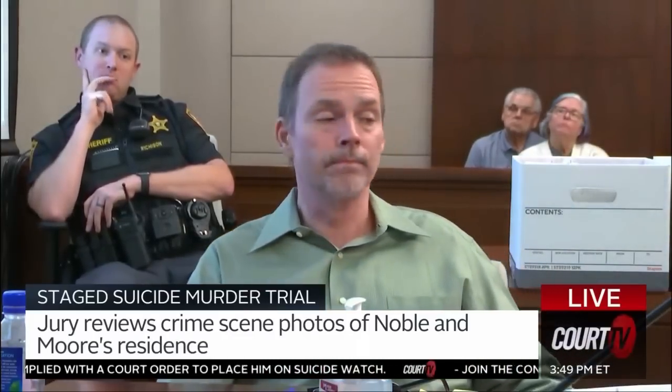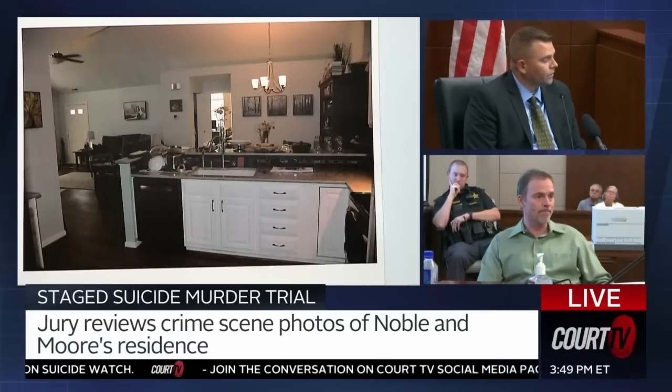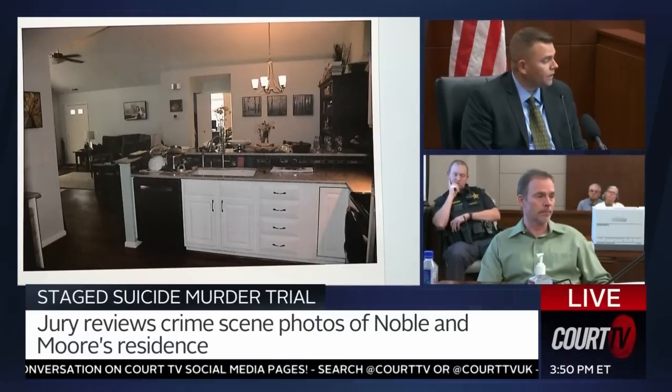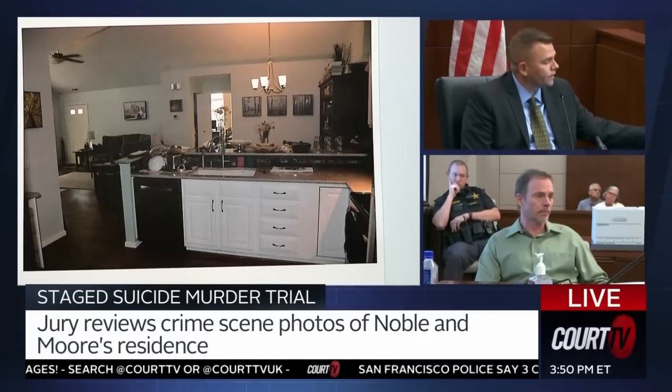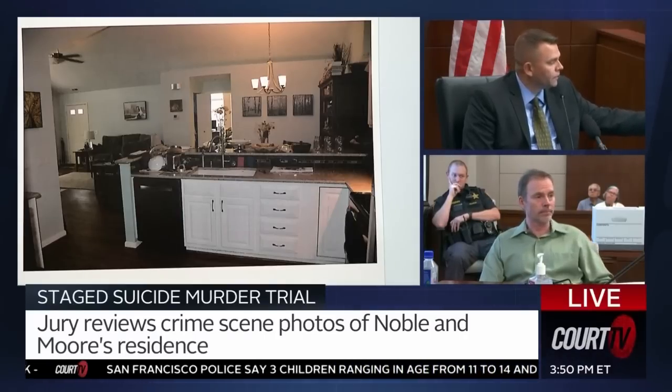State's Exhibit 28. What are we looking at in State's Exhibit 28? Yes, sir. Your back's towards, looks like the laundry room area, and the camera's pointing towards the kitchen area and the dining room area, and then you can see the guest bedroom and living room over here.